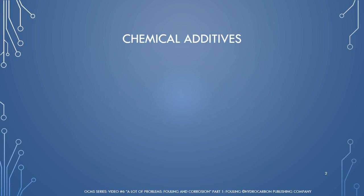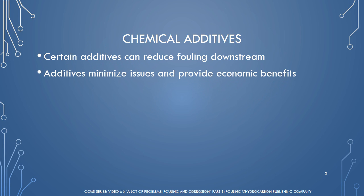In order for refiners to handle crudes they may not normally be able to process, additives and additional techniques are required to prevent fouling issues. When these additives reduce problems in refinery operations, economic benefits are realized.